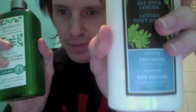11.11 ounces in this one. This one has, oh, sorry if it washes out, but this one is 8 fluid ounces, so this is a lot more product. So that's something that also helped me decide I'm going to try this product.